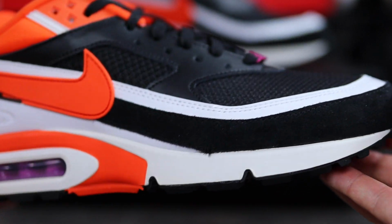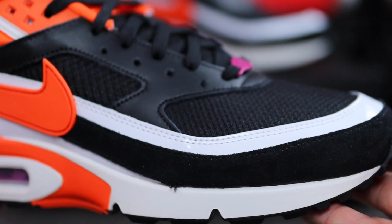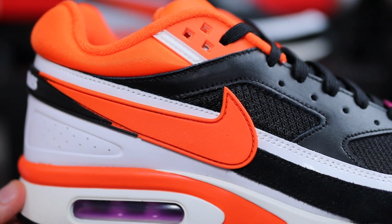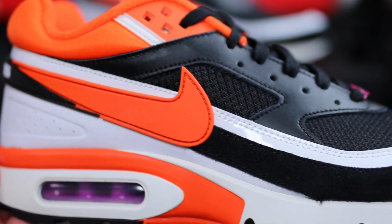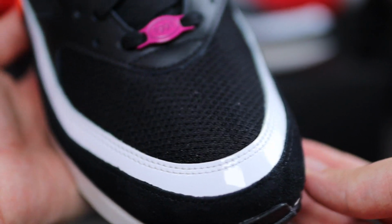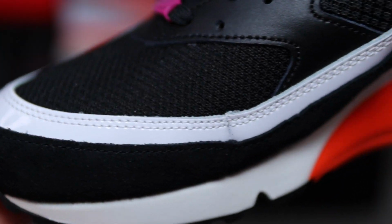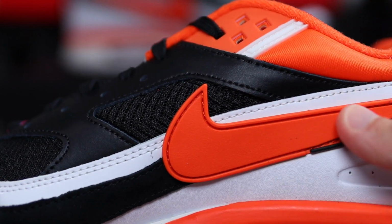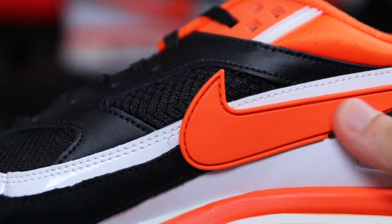It's not the most premium feel, but for an Air Max sneaker, I can't complain one bit. Just above those suede panels though, we have those patent leather in white going right around the silhouette, which does give that glossy shine to it. Now on the underlays, of course we have that mesh in black, which goes right to the toe box and the mid panels. Now the Nike swooshes are of this rubber material and it does work so well.